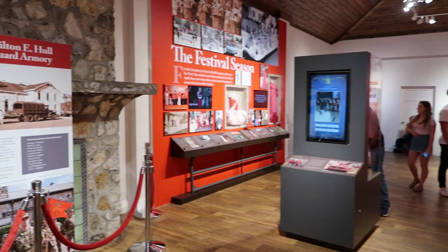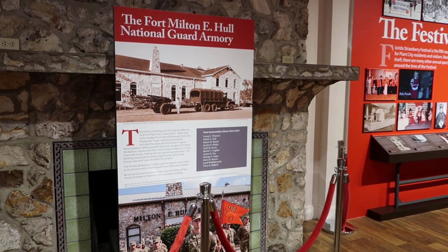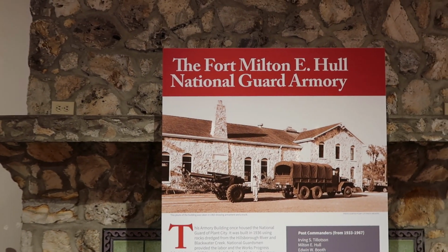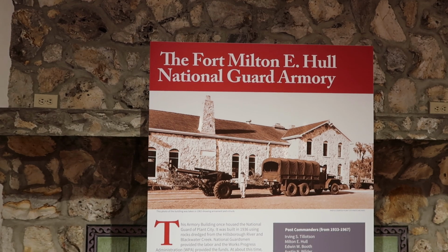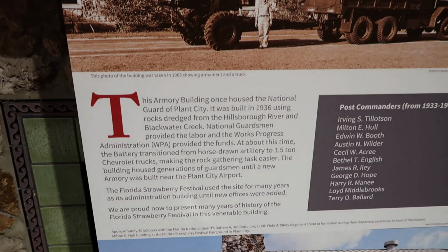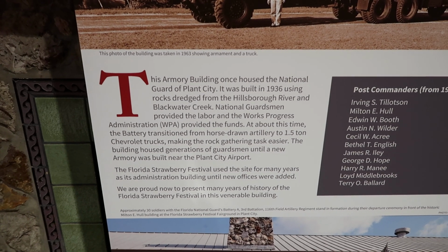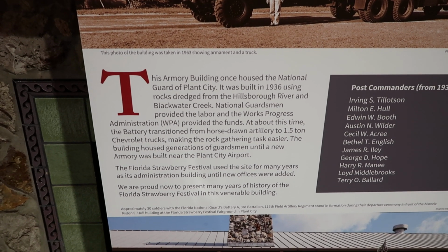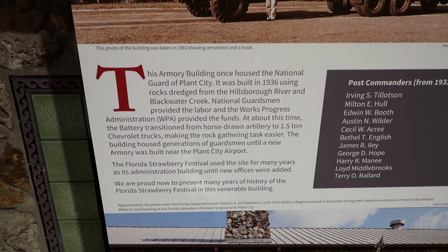Okay, so this is the building we're in right now. Looks like it's the Fort Milton E. Hull National Guard Armory building. Once housed the National Guard at Plant City, was built in 1936 using rocks dredged from the Hillsborough River and Blackwater Creek. National Guardsmen provided the labor and the Works Program Administrator provided the funds.